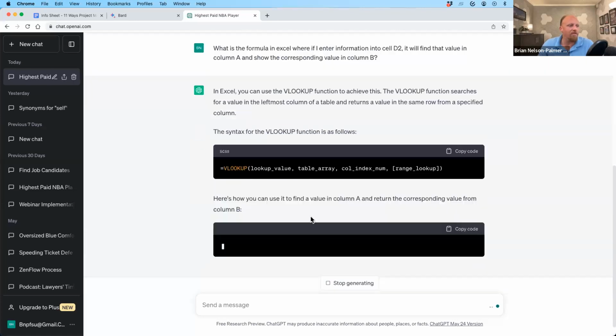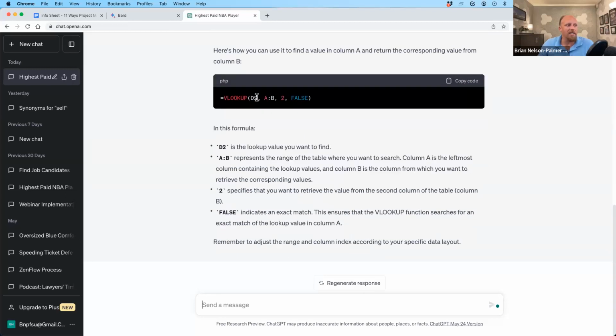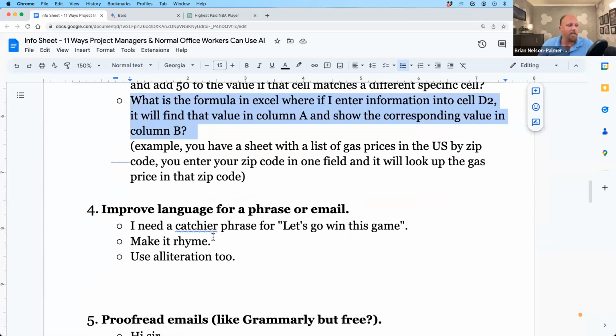And in Excel, you use the VLOOKUP function, and then it actually gives you the code. So I told it D2, look up A, give me the results for B. So you could actually copy and paste this code. And this, in theory, should work. So the more specific you are with your request, the more specific the results of the code it will give you can be. So you don't have to talk in generalities. Even if it can't see your spreadsheet, if you tell it, look up the value in this cell, A2 or A3, you can use it that way. So it's been really handy for Excel formulas.